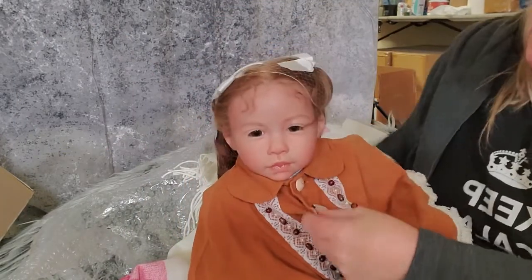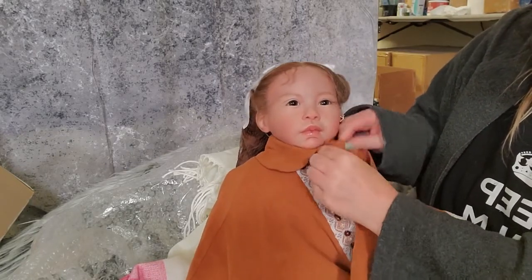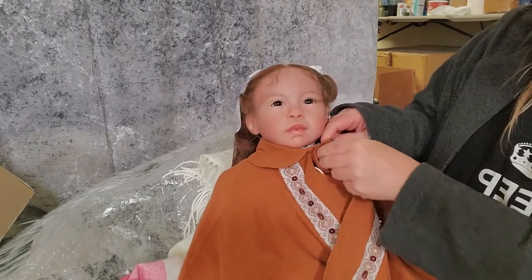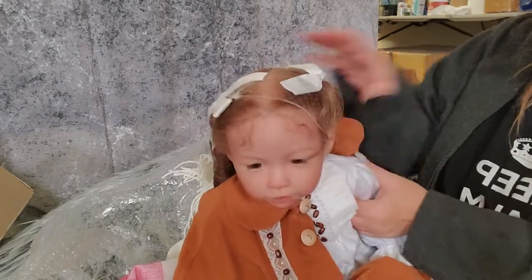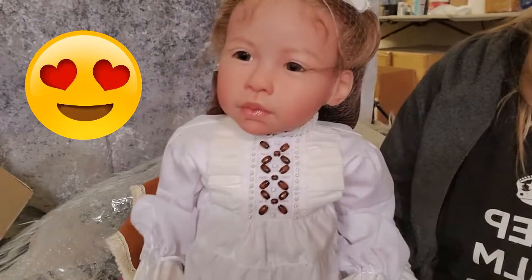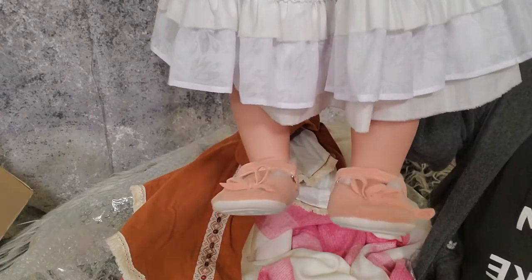She's wearing a very pretty white dress. Take off her little top coat. Maybe. Wow. Isn't she gorgeous? Yeah. I love her. Really like her. Look at her cute shoes.